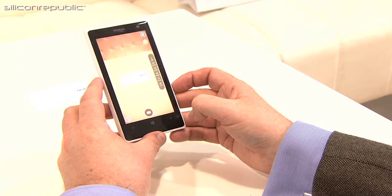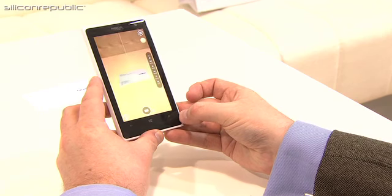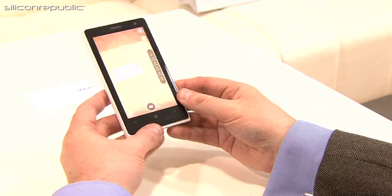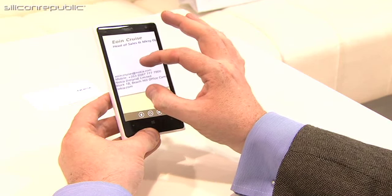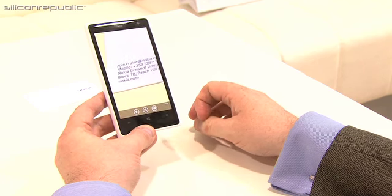The app I've opened is the Nokia ProCam app. So just from here, I'll just take an image of a business card which is in front of me. I'm using the auto settings on the device, but within that, I should be able to have a look at that image and use the zoom on it to actually get in to the tiny text that's on the bottom of that business card.